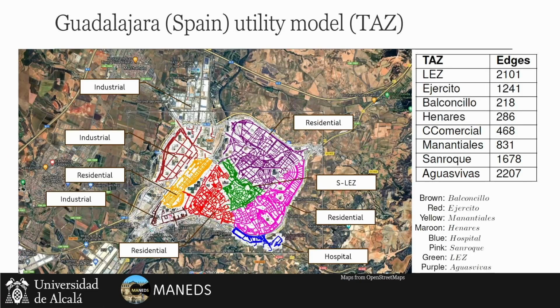So we created the necessary stats according to the activity model, and in green you can see the standard LEZ. This is the standard LEZ that the authorities created this year inside the city. You can find here the edges just to know about the size.